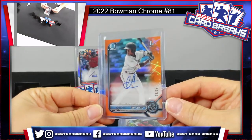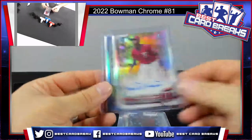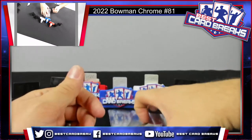Orange to 25, Ian Lewis for our Marlins. Sedan Refractor to 499 going out to the Red Sox and the Twins with a non-auto to 150 on the Yasser and out of 499 ink. Congrats, Twins, on the nice Yassers.